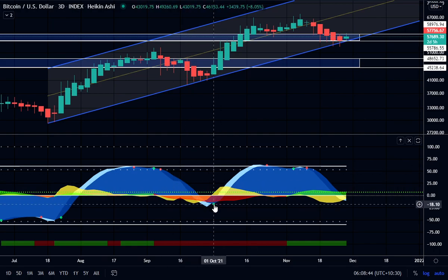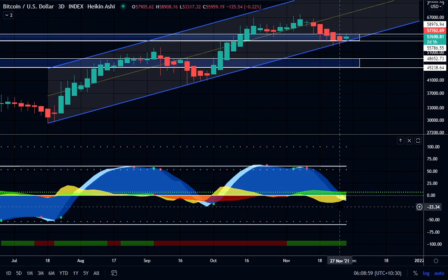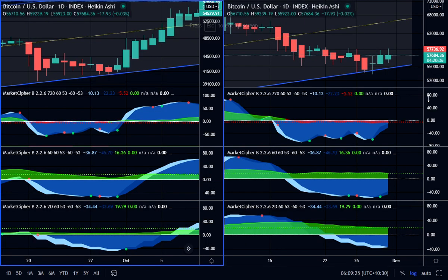We got that 3-day green dot actually on the 1st of October, and our next 3-day candle here would be on the 3rd of December. So still a couple more days, but it is interesting that both will potentially be at the start of the month.